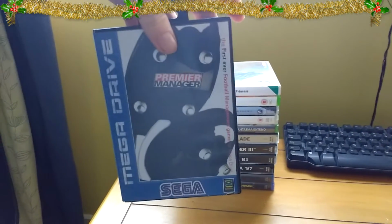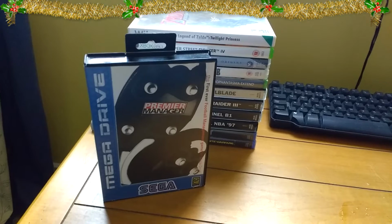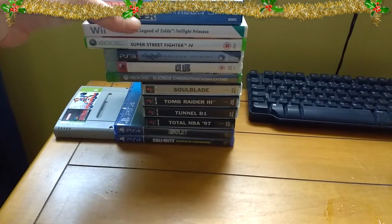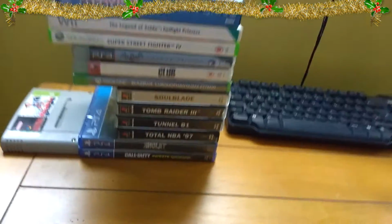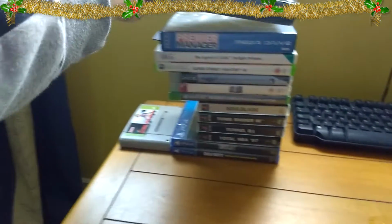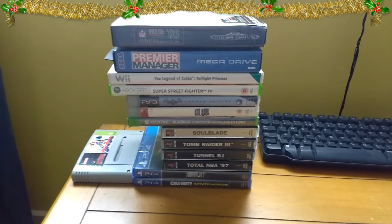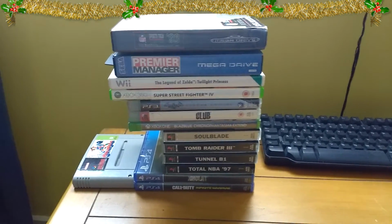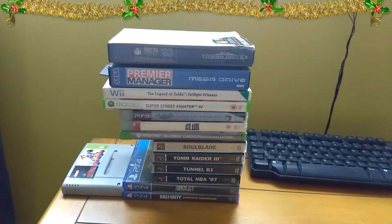Mega Drive, Premium Manager. The Mega Drive's kind of got to the point where I'm just picking up all of the games. Didn't have this one, so yeah, I'm never going to play it, but you know. Same with Joe Montana Sports Tour. I mean, the thing is with the Mega Drive, I've got the EverDrive cartridge anyway, so I don't really need physical copies of anything that I want to play, but I'm just, you know, picking up stuff to add to the collection.